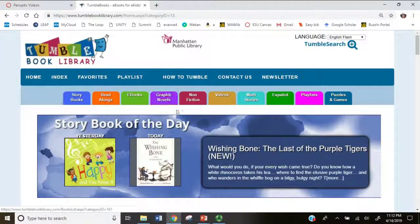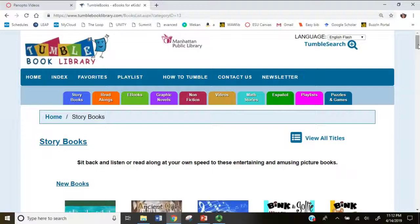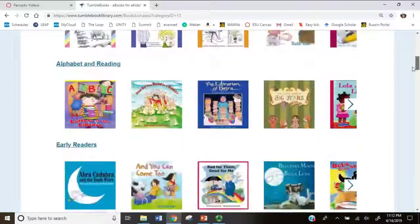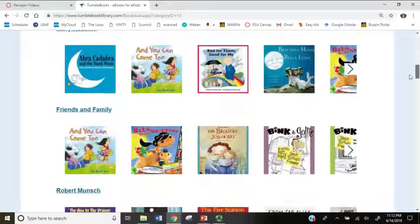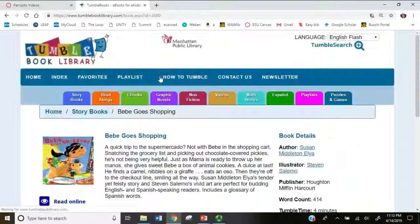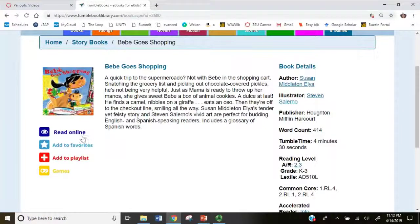As you can see, there are 10 categories listed at the top here, which make it pretty easy to navigate. Storybooks is where you're going to find the picture books for the younger age children. There are some books available from this page also for older children to read, but these are the ones that have read-along narrators so that children can hear the story. They can also see the words highlighted.